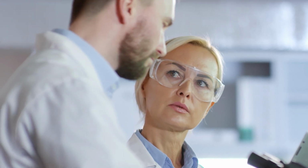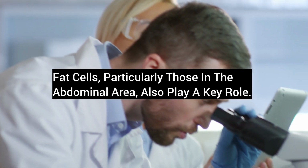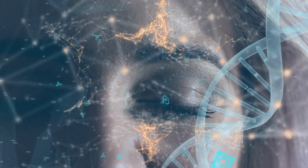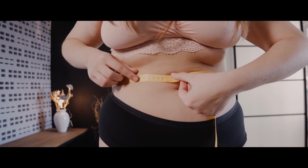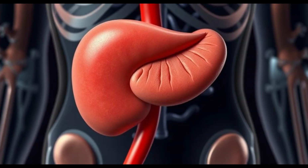Previously, scientists believed muscle cells were the primary players in blood sugar regulation. But newer studies reveal that fat cells, particularly those in the abdominal area, also play a key role. Fat cells produce a protein called adiponectin, which helps insulin move sugar out of the blood and into cells. When fat cells become too large, they produce less adiponectin, making insulin less effective. This leads to higher blood sugar levels, forcing the pancreas to produce more insulin, yet the resistance persists.